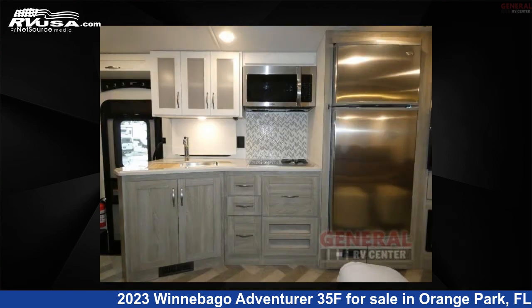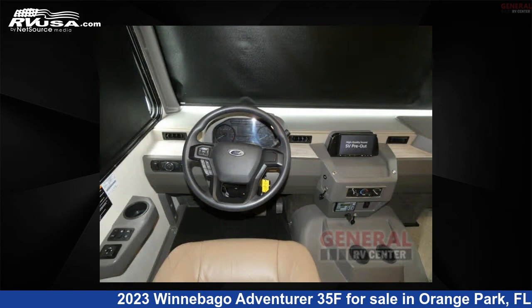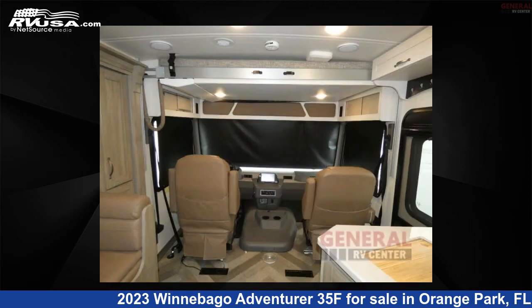This new Winnebago is 35 feet 0 inches in length and features sleeps 5, Slideout, and 74 gallons fresh water capacity. The floor plan layout of this Class A features bath and a half, bunk over cab, rear bath. This 2023 Winnebago Adventurer 35F is built on a Ford F53 chassis.